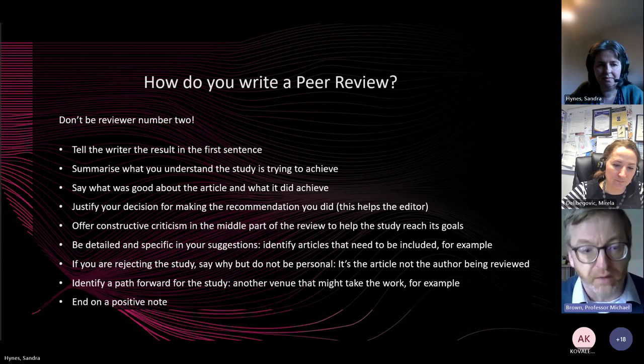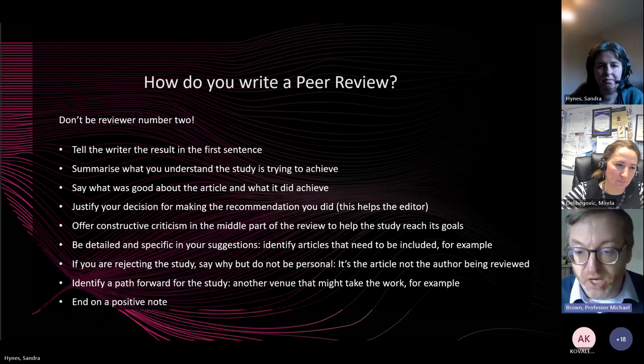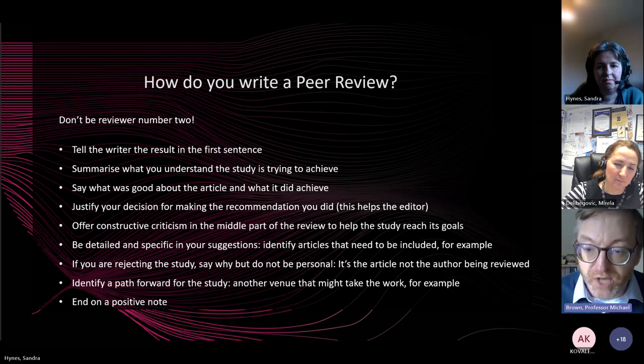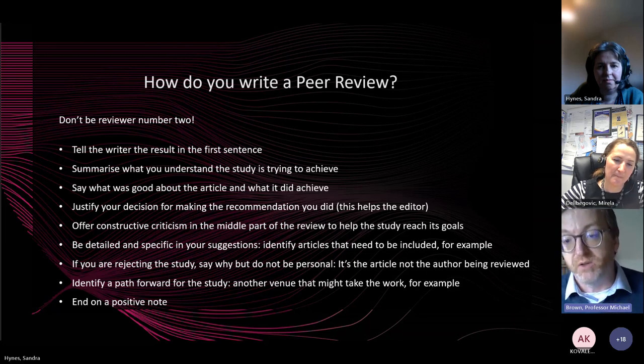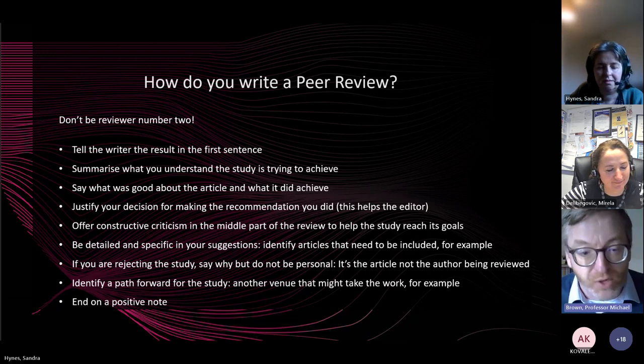So once you've summarized that argument, you can say then what you thought was good about the article in relation to what it did achieve when it set out its aims and goals. Even if you're deciding to reject it, and perhaps particularly when you're trying to reject an article, it's important to say what the article did achieve and what was good about it, because the author will certainly feel bruised and somewhat aggrieved at any rejection.